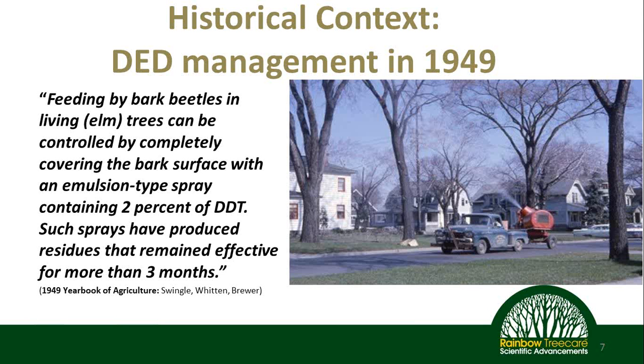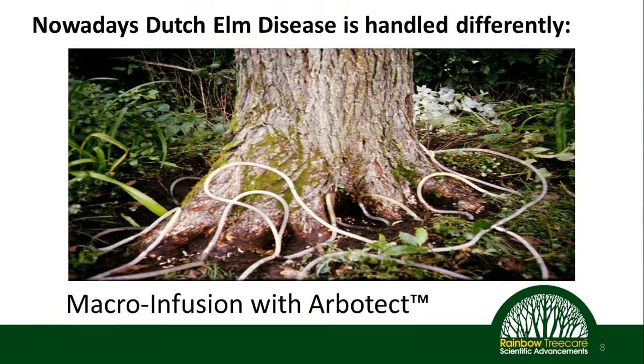What we found out was that it only takes a few bark beetles to spread that disease if they escape from the DDT. And the off-target effects from DDT are very well known too by this point. But over time, through a lot of research and studies and the work of people in our industry, we figured out better ways to deal with Dutch elm disease rather than trying to control the vectors.